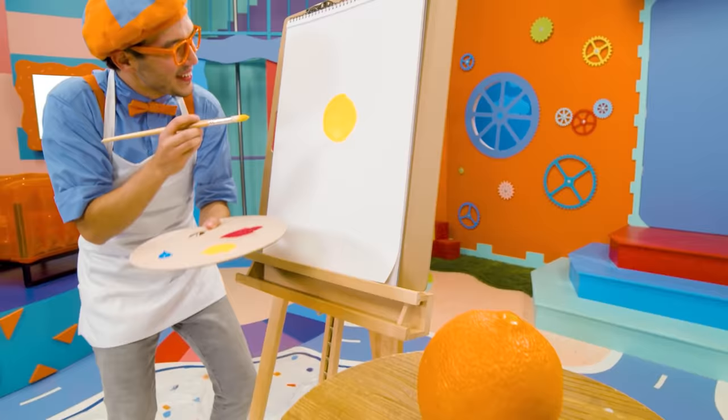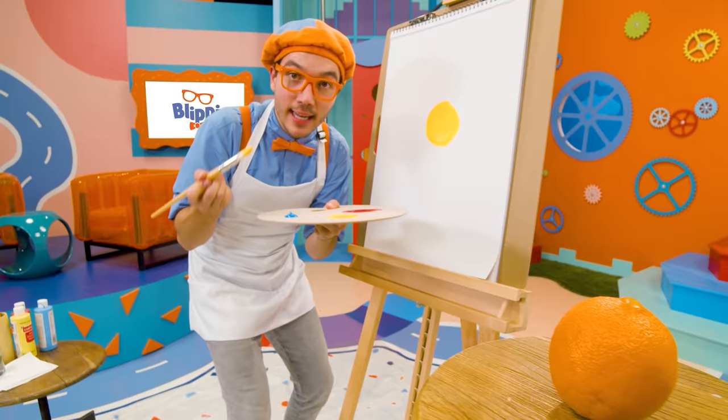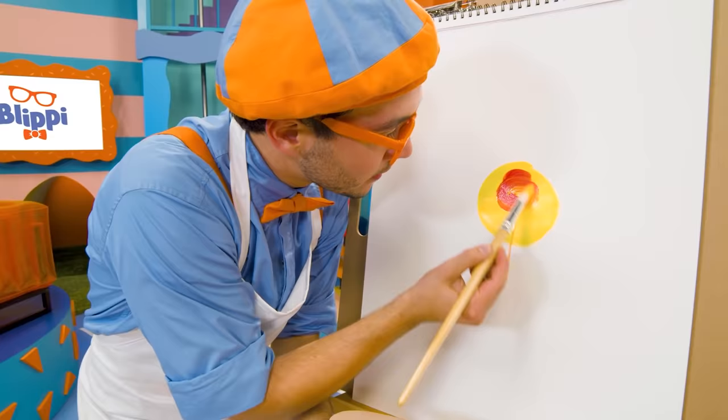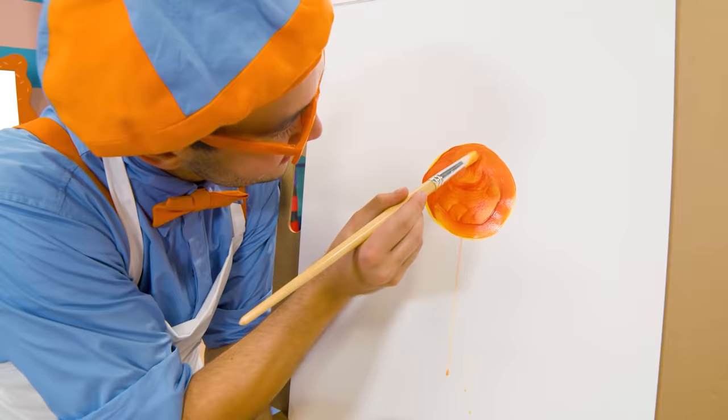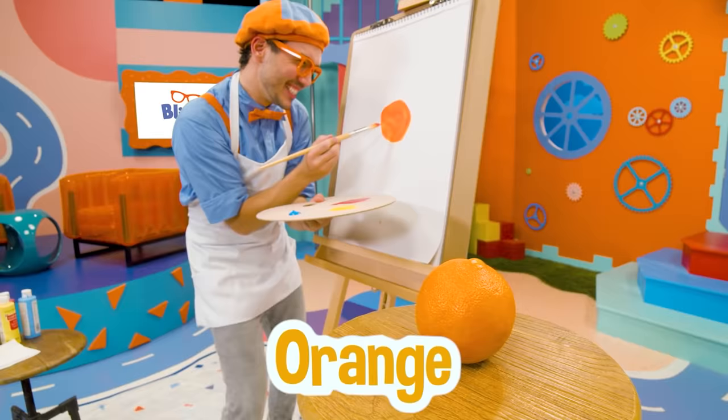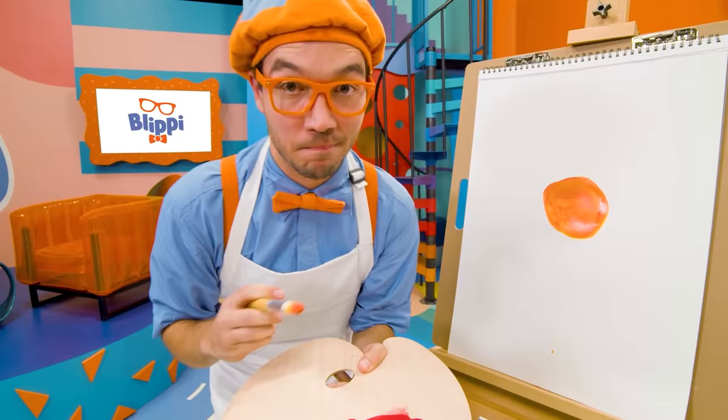Whoa, look, we made a yellow circle, but it's not quite the right color. So now we're gonna add another primary color, red. Just a little bit of red, and a little bit of water, and then we can mix it up to make an orange. Whoa, look at how pretty that color is. It has little bits of red and little bits of yellow and a lot of bit of orange. Whoa, that was so much fun learning about colors with you and painting a really pretty picture. It's time for me to go wash out my brush.